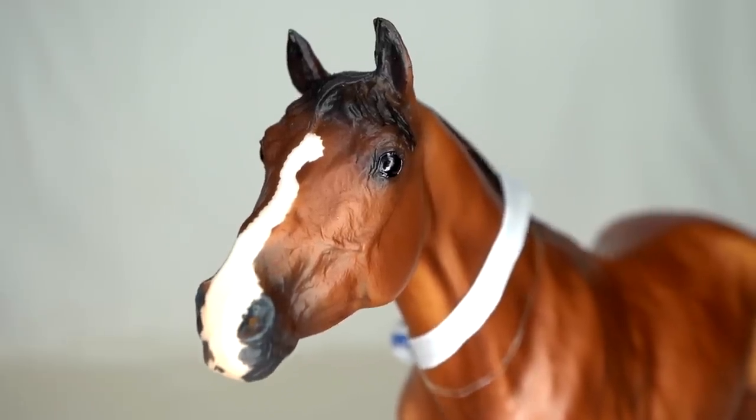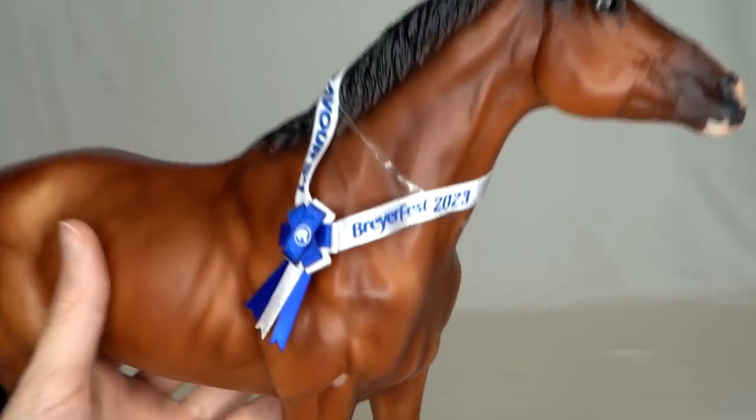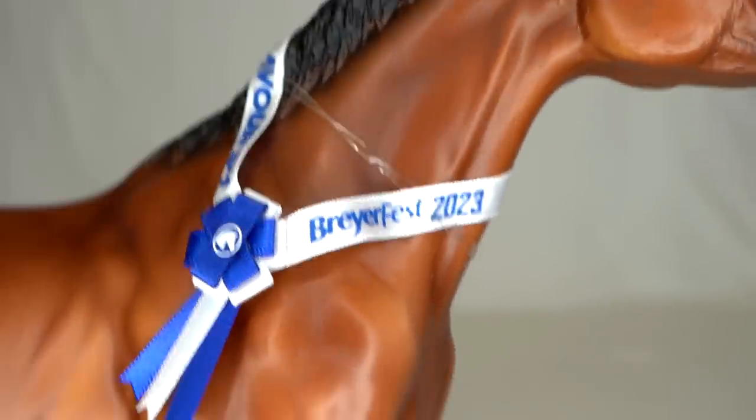He is so cute. He does also have white socks on his legs, which are pretty nicely masked off, and the little peach hooves. And the addition that I really like this year too is this wonderful ribbon around his neck that says his name and BreyerFest 2023.